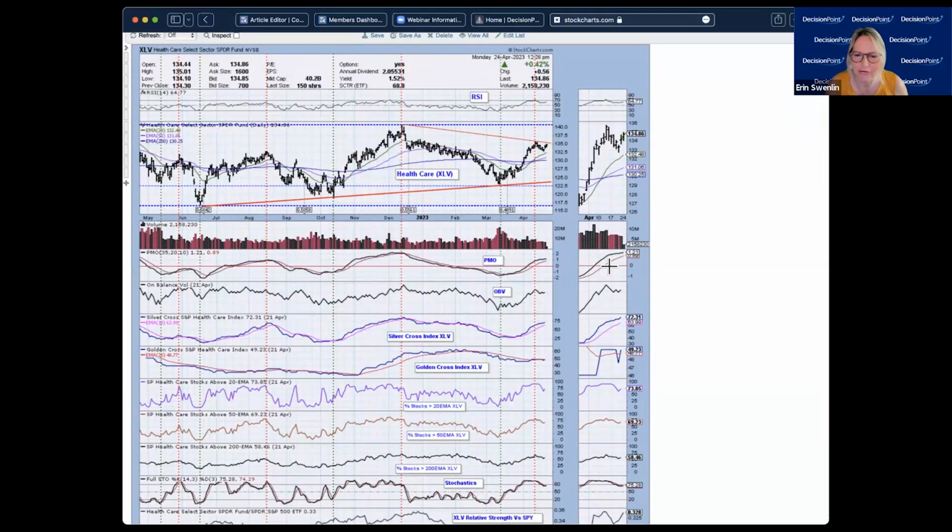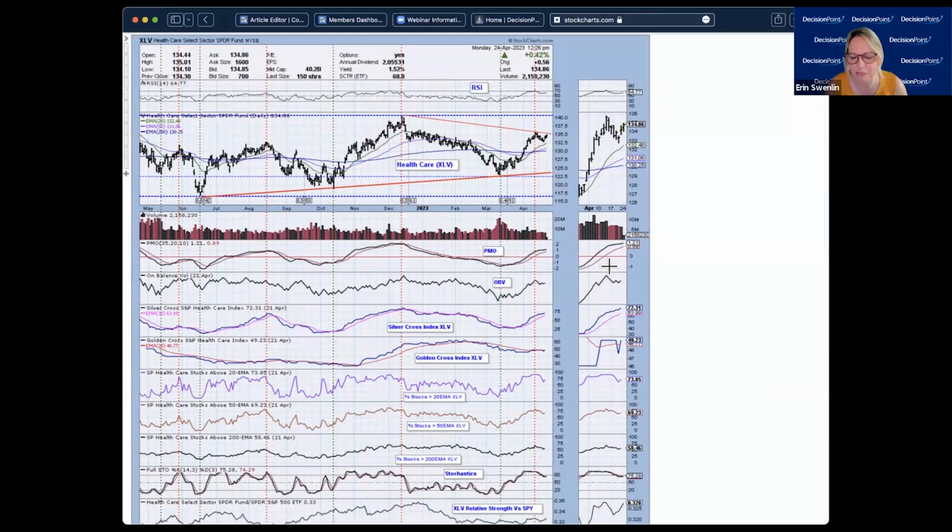And right now it's looking very bearish, I guess is the best term to use. And so we would really want you to be careful about expanding your portfolios.